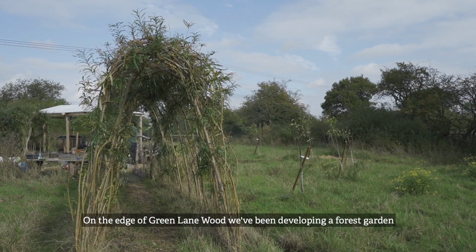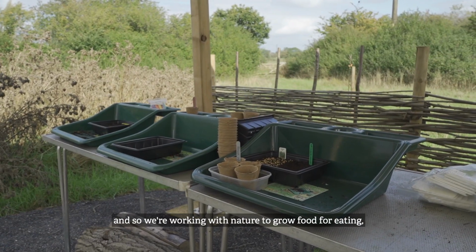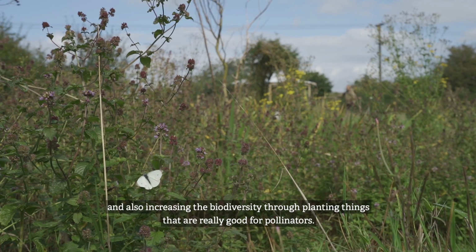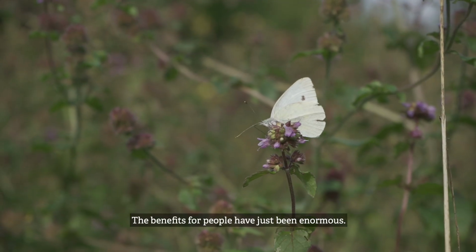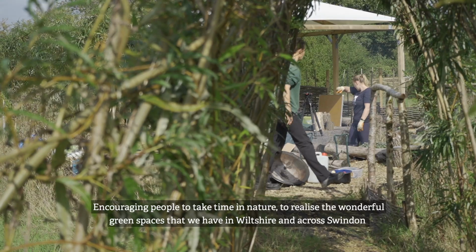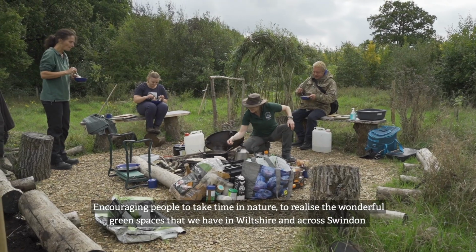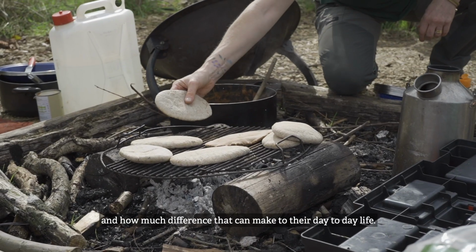On the edge of Green Lane Wood, we've been developing a forest garden, and so we're working with nature to grow food for eating and also increasing the biodiversity through planting things that are really good for pollinators. The benefits for people have just been enormous. Encouraging people to take time in nature to realise the wonderful green spaces that we have here in Wiltshire and across Swindon, and how much difference that can make to their day-to-day life.